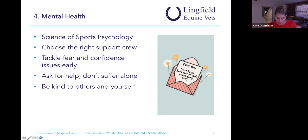Fear is a physiological response, and actually it's quite healthy because in theory it stops us from getting injured or doing things that potentially could be harmful. But it's important to tackle fear and confidence issues early because fear can become prohibitive, and it's trying to make sure it doesn't get to the point where it's crippling and it stops you from doing something that actually you do really enjoy or you want to do. Think about asking for help. Don't suffer alone. Don't worry, you are not the only person who feels anxious about doing something that somebody else does without even thinking about it.